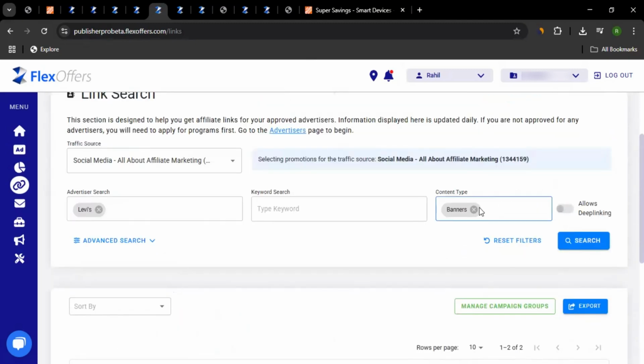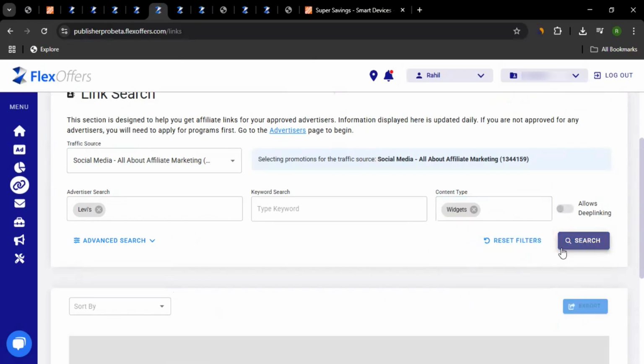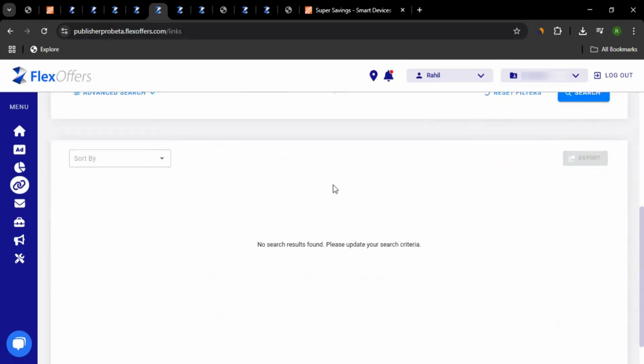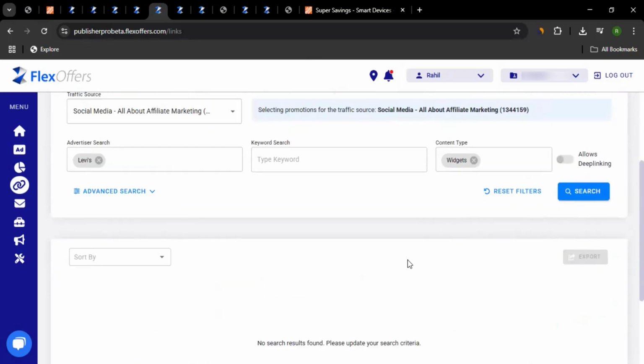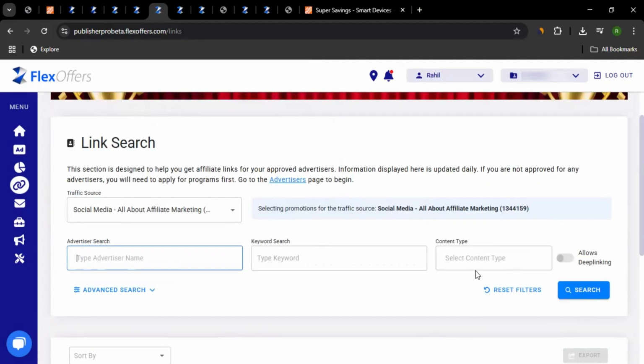Same way, if you want to have different kind of links, for example, you want to have widgets, you can select widgets and you can do search. If a widget is available for that specific advertiser, you would be able to see them here. But usually advertisers do not provide widgets since it's high maintenance. Still, if you want to search for any advertiser providing widgets, you can select the advertiser from advertiser search and search for the content type as widget. Now this is one of the ways to get either text links, banner links, or widgets.